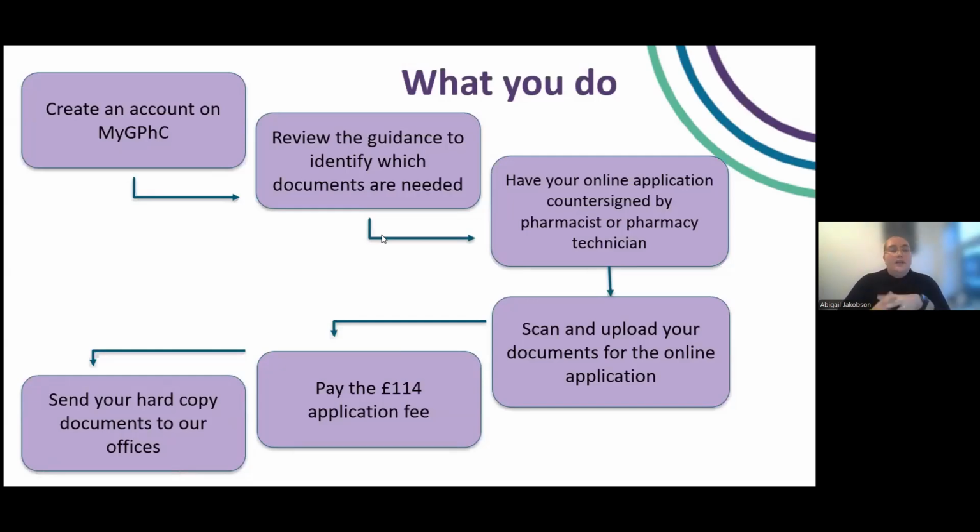So what you would need to do as a pharmacy technician is create your My GPhC account when you're coming up to or have completed your qualification. And then review the guidance and other useful documentation, all of which is available on our website, to identify which documents you need for your situation. There are so many different situations that people have, whether you're born in the UK, born outside of the UK, or if your documents are in English. All of these are complexities that you need to consider when you're reading through that guidance, so it's really important to have a read through that. And we always have our contact centre, which can give really useful advice about all of that.